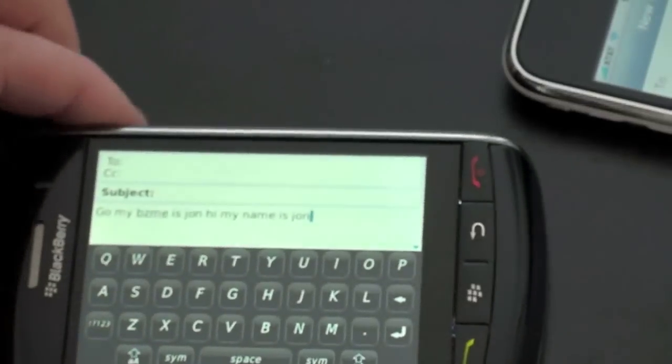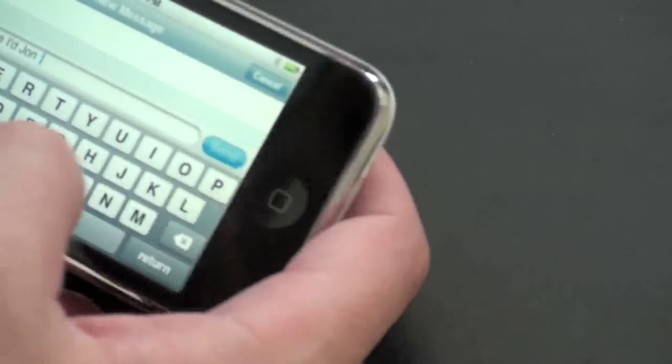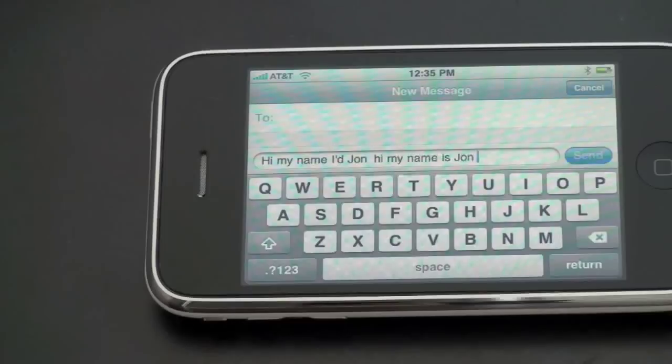Okay, so that was actually pretty good and completely accurate. "Hi, my name is John." And let's try that on the iPhone. Turn that around. So that was just as accurate as well. "Hi, my name is John." So landscape keyboard wise, I think that they are relatively close.